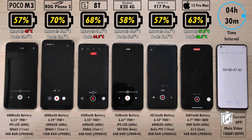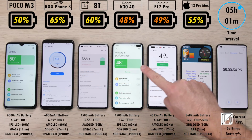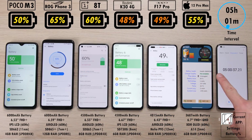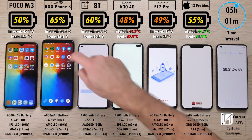I'm currently running main video 1080p 30 FPS. I usually do it at 4K, but I've dropped it to 1080p because the POCO's max resolution when it comes to the ability to record video using the back or the front cams is 1080p 30 FPS, which kind of sucks, but I had to keep things even. That is one of the few things that has changed compared to my previous drain test. This is another thing that has changed.